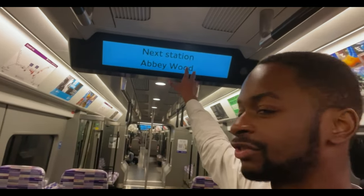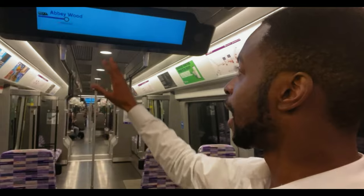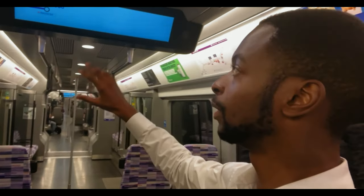The next station is Abbey Wood. We boarded the train from Paddington Station. It does come up with the other underground lines, with the Victoria line, with the National Rail and everything else, which is pretty cool. It tells you an update of the service. The train is really, really quick. It does go through the tunnel, whoosh, really quickly.